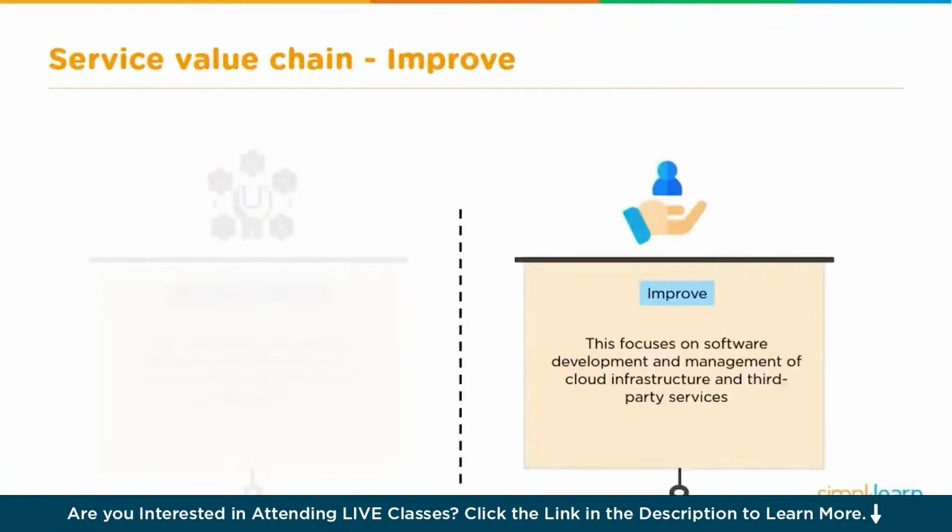Now improve. Every service, every service component, every process, every individual has to be improved. So the focus on software development and management of cloud infrastructure and third-party services, which happens as part of service value chain, we can term it as an example where your improvement can be focused on. Now, when I say improve, improvement at all levels. You can think of improvement at a component level, improvement at the integration level, improvement at a service level, improvement at contribution to the business level.